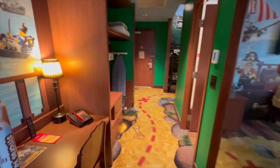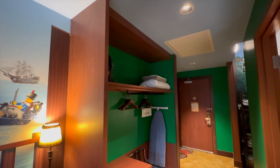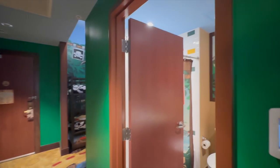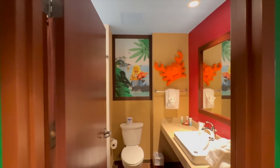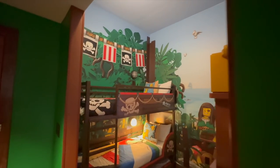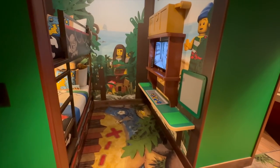And then over here you have your little laundry area and some extra pillows and blankets up there, some storage, a bathroom, which is actually really, really cool. But over here is what I want to show you guys. Look at how cool this is. It's like having a whole other room over here.